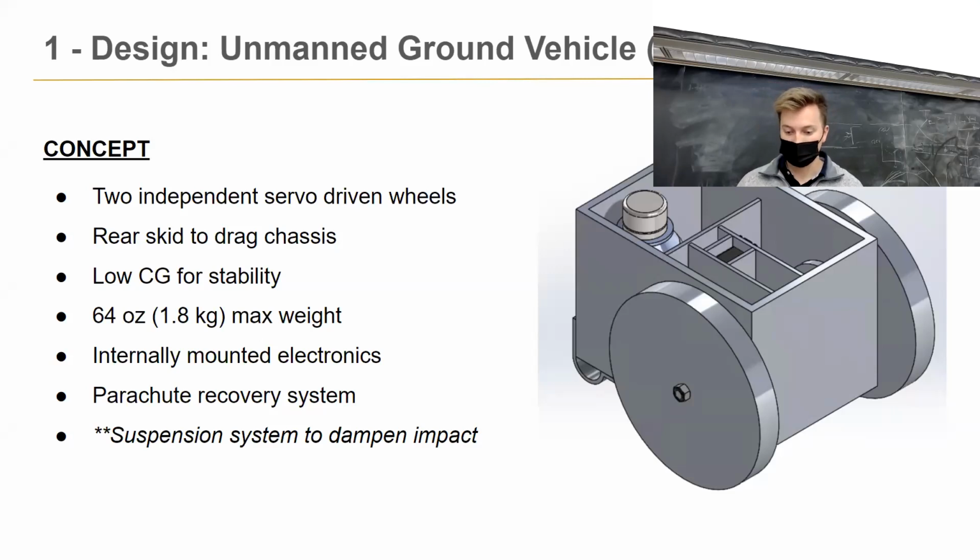We have a weight maximum of 64 ounces, but we're trying to keep below 1.5 kilograms, I believe. We have internally mounted electronics, like you can see right in the middle there, that little black spot. That's one of our servos, and it's mounted to the wall so that it's very stable. And then there are two other walls side by side just to make sure that those motors don't move around.